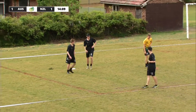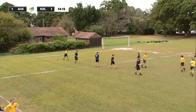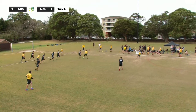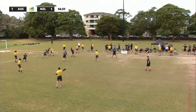Oh, hard to say what went wrong there. I'd say Tommy Butler might have got in with a hand. Just a hand snuck in through the gap. I don't know how. And they're going to set up a zone, the New Zealanders. Bit of a plan, clearly. It's quite a close cup. There's a lot of space over if they can get it to Hodgson. And I think Hodgson's in some good space here. Absolutely. Tommy Butler on the disc, if he can see it.